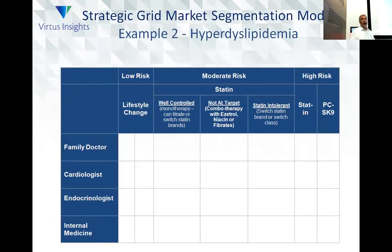Here's a company developing a product for hyperdyslipidemia. High cholesterol. There's an array of patients out there, starting from low risk to moderate risk to high risk. Those that can be controlled with lifestyle changes. Then those that are treated with statins, because statins are the gold standard typically for hyperdyslipidemia. There are those that are well controlled, those that are not at target, and those that are intolerant to statins. And people with hyperdyslipidemia are treated by family doctors, cardiologists, endocrinologists, internal medicine. So if you're developing a drug for hyperdyslipidemia, how are you going to approach this market? Where are you going to start? Who are you going to focus on? These kinds of market segmentation models can help you make those decisions.